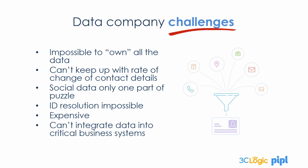Social data, particularly LinkedIn and Facebook and Google, is very good at keeping specific parts of information, but that doesn't tell the whole story. That doesn't have your physical addresses and your telephone numbers and everything else. ID resolution becomes very, very difficult, and it's also impossible to own all that data from the traditional data companies that want to go out and aggregate all this information and have a big database in the sky.